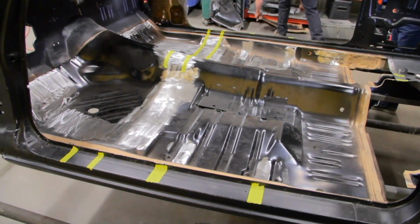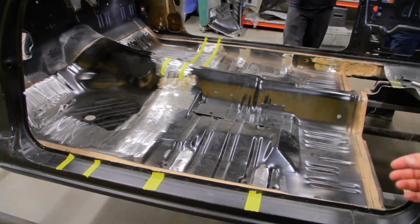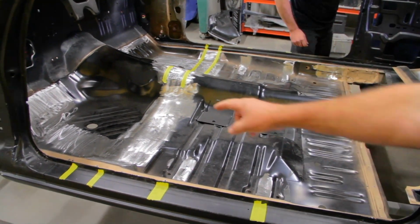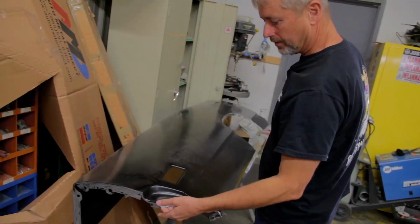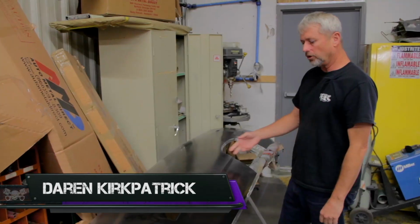It's starting to look like a floor now, that big one piece. This again is the new Auto Metal Direct floor. It's an exact duplication of the factory one with all the factory provisions, including the drains, the hump for the shifter. Such an improvement over what we've had in the past to use on these cars. They look good and they fit good.